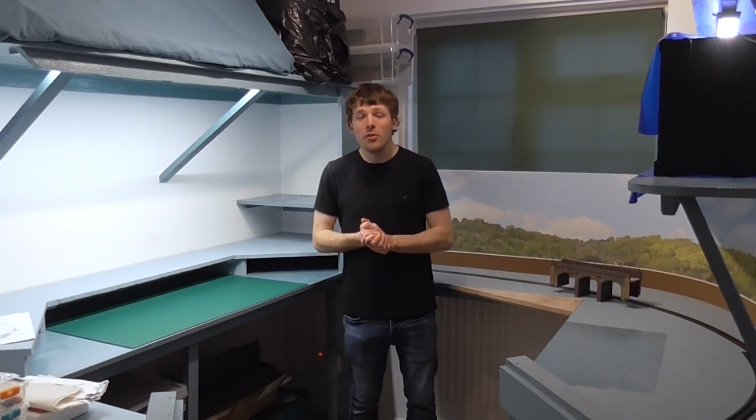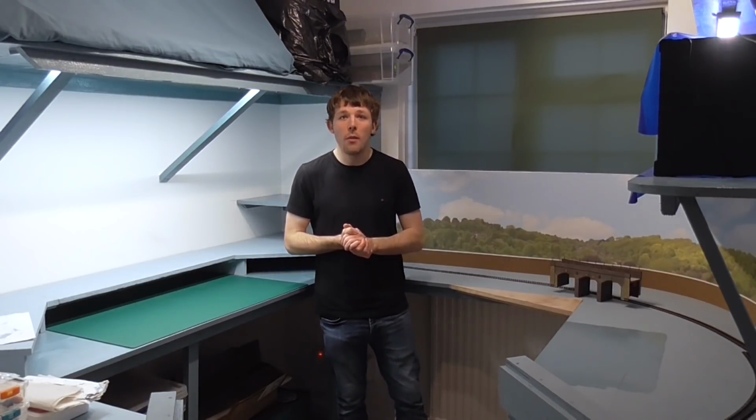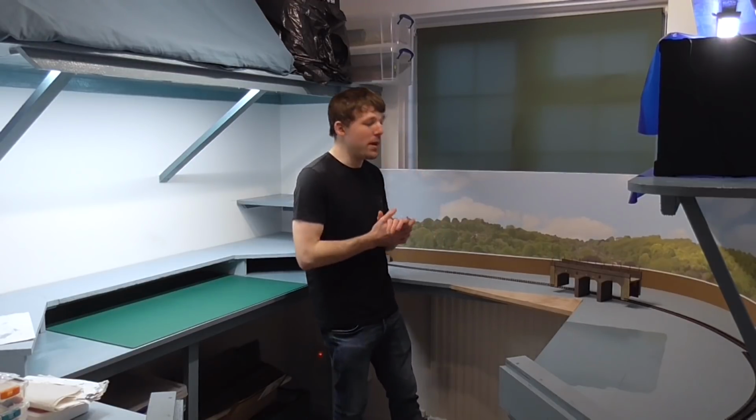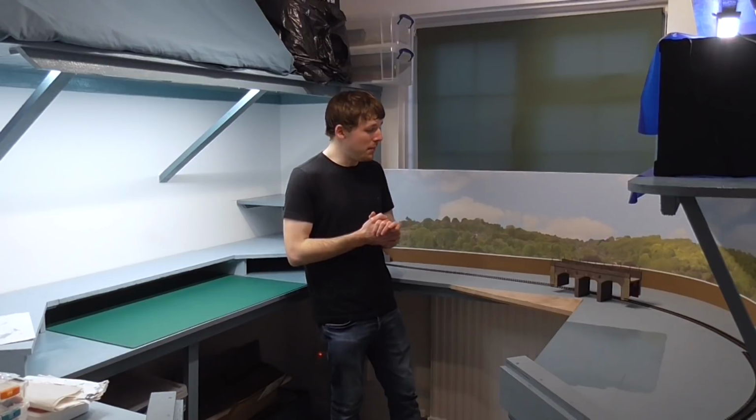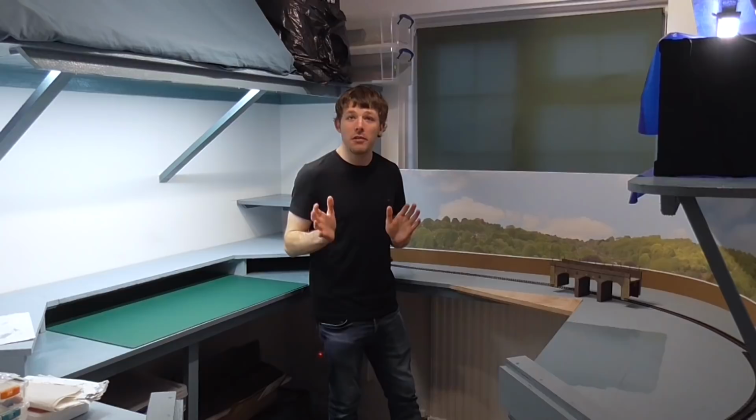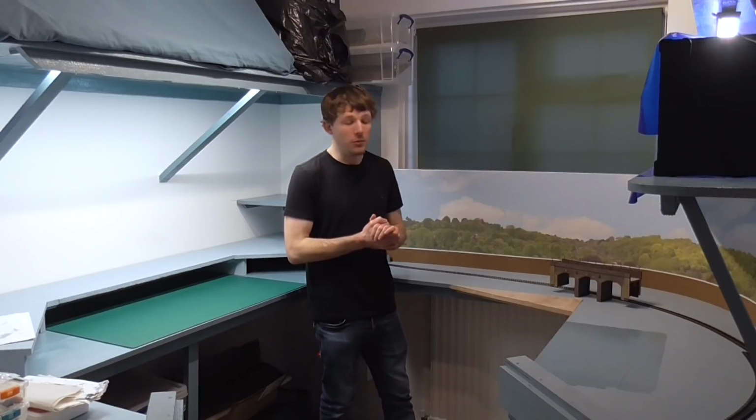So there you have it. I hope you enjoyed this latest instalment on the railway room, and of course that visit to the real Lyncombe Vale, and hopefully we'll be able to create something very similar in model form here, and hopefully you'll be able to see the similarities between the real location and of course the model.